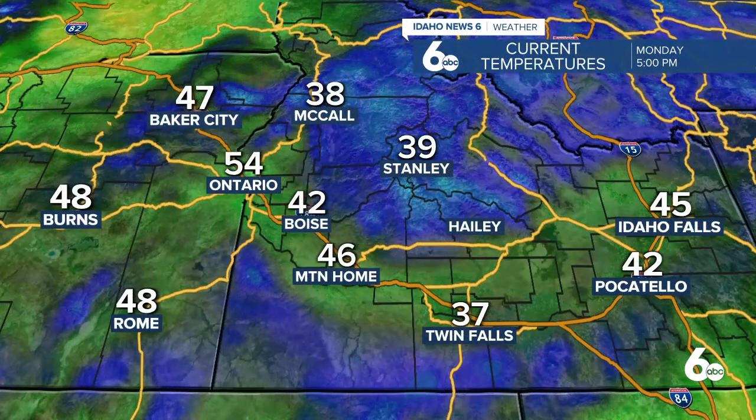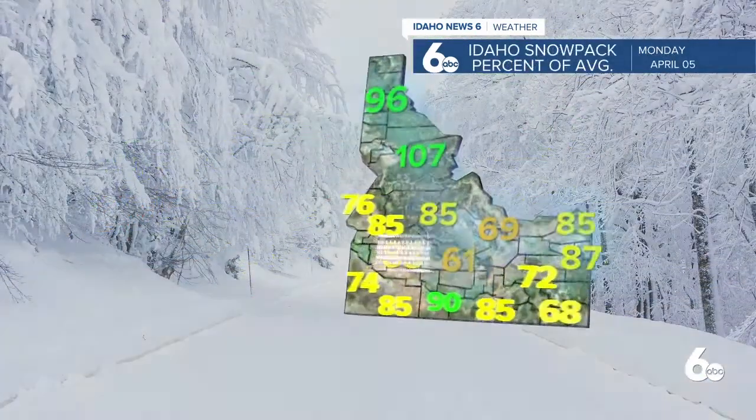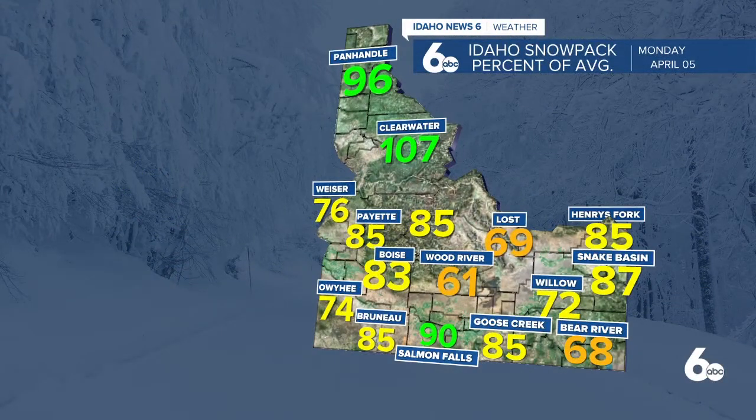Outside temperatures are on the chilly side. It's only 42 in Boise. That's because there's been some rain nearby. 54 in Ontario, 46 in Mountain Home. The official high for Boise was 54, but that was midnight, and then the cooler air came in after that. So it's been a pretty chilly day during the day today. And as I mentioned, cool air comes into the northwest, warm air pushes back east, 84 in Minneapolis. And so it's warm, 76 in Chicago. Still 95 in Phoenix, but the Pacific Northwest definitely cooling down.